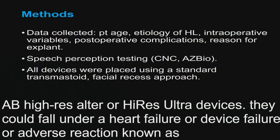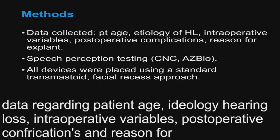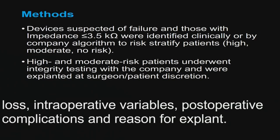We collected data regarding patient age, etiology of hearing loss, intraoperative variables, postoperative complications, and reason for explant. We did speech perception testing using CNC and AzBio, and all devices were placed using a standard transmastoid facial recess approach. Devices suspected of failure and those with impedance values less than 3.5 kiloohms were identified clinically or by company algorithm to risk stratify patients into high, moderate, or no-risk groups. High and moderate risk groups underwent integrity testing with the company and were explanted at the surgeon and patient discretion.